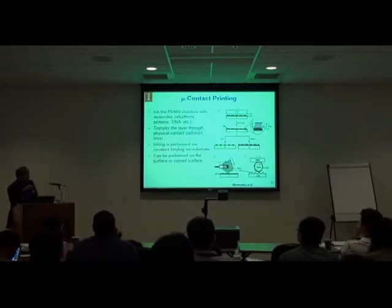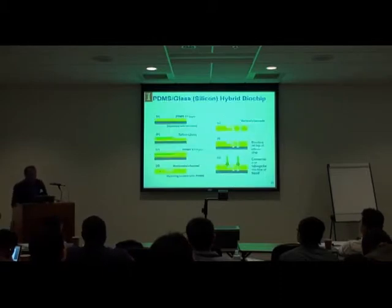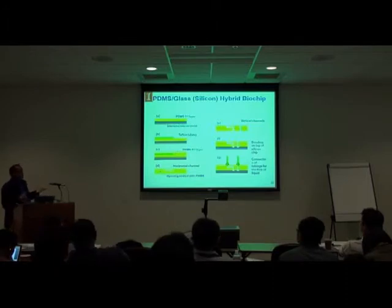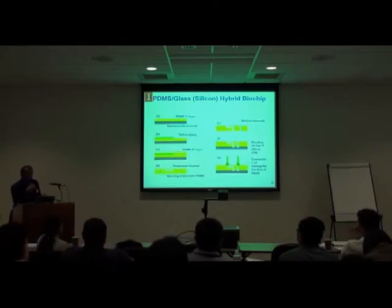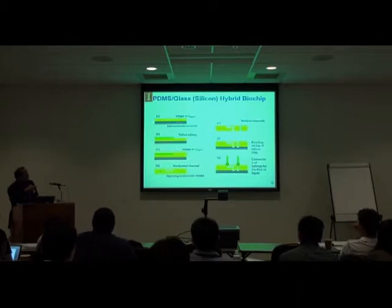Theoretically, you can do this stamping on flat surfaces or on curved surfaces. And this could be done then on other plastic surfaces. And there's lots of literature on this. So you can make microfluidic devices with this idea of pouring the PDMS on structures with patterns. So for example, you might take a silanized silicon mold, put a PDMS layer on it, and then cure it.